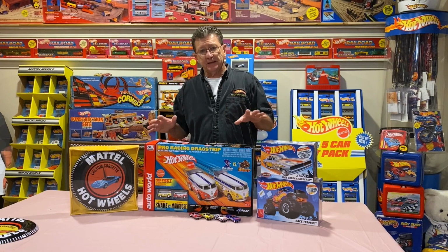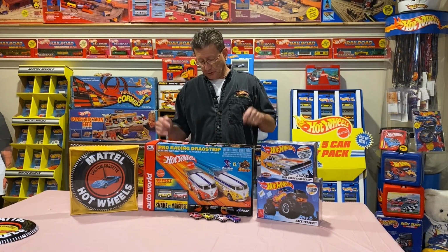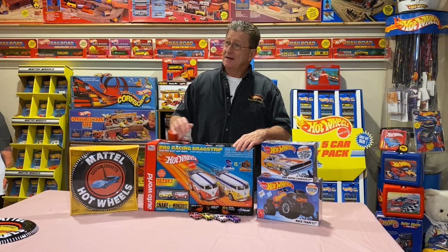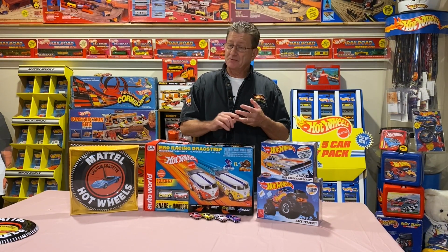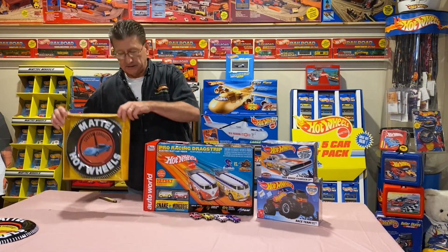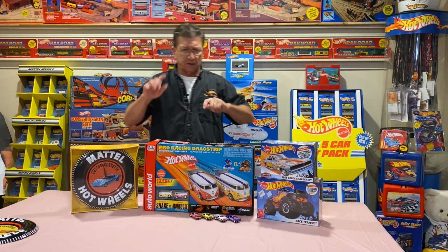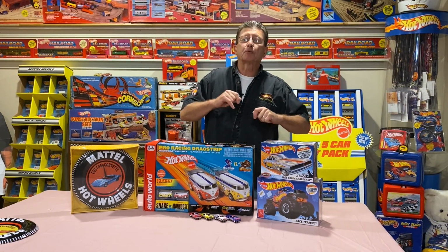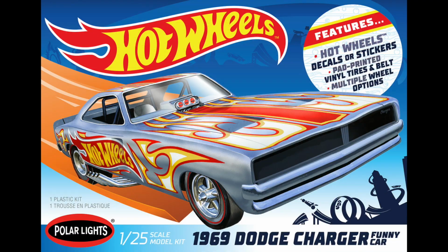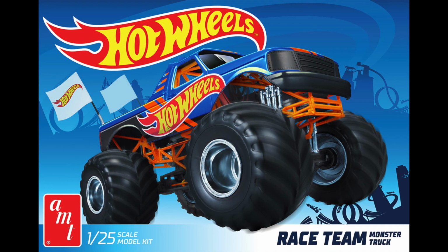So I got these in the mail from our friends at Auto World. Auto World got the licensing from Mattel, from Hot Wheels, to produce a Hot Wheels drag strip set with Snake and Mongoose buses. All right, it's one thing to get the Snake and Mongoose, and then again for the buses. As you can see, they sent a few other things too. A Hot Wheels clock, and that is definitely going up on the wall in my office. I showed everybody this stuff earlier in a preview episode, but this is what's here. The Polar Lights Hot Wheels Charger model kit, and an AMT Hot Wheels Monster Truck model kit.